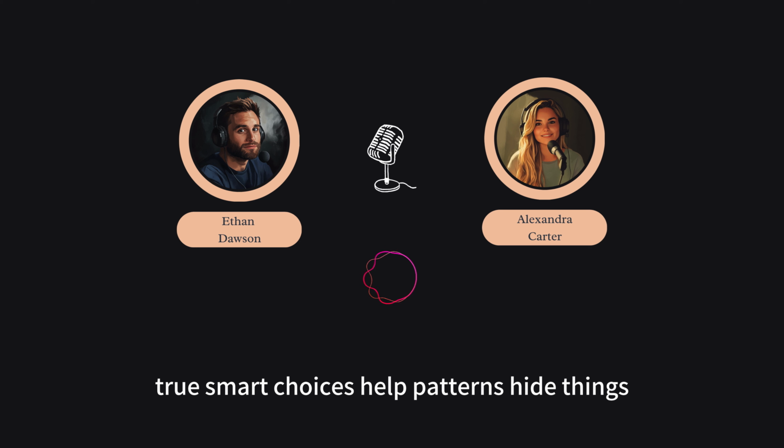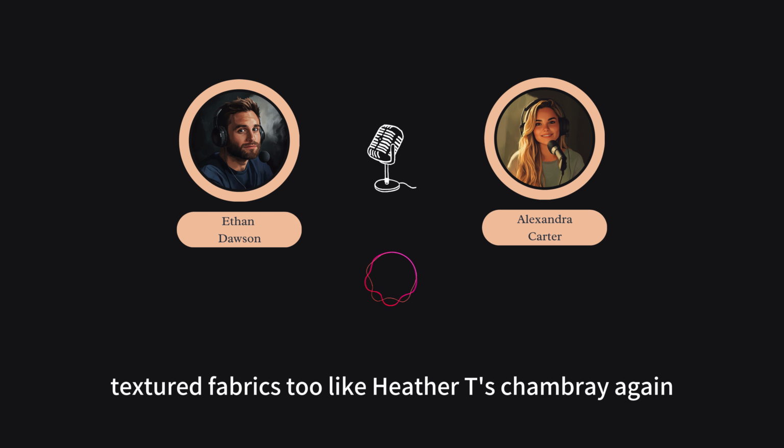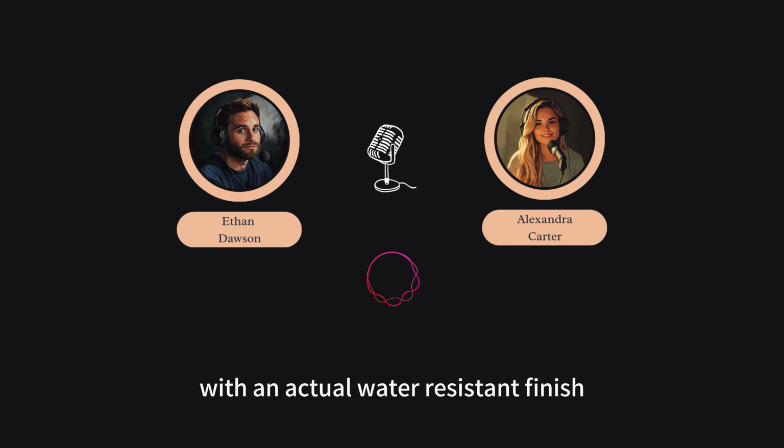True. Smart choices help. Patterns hide things. Dark colors, obviously. Textured fabrics, too, like heather tees, chambray again, distressed denim. Or look for technical pieces with an actual water-resistant finish. Got it. So specific outfit combos.